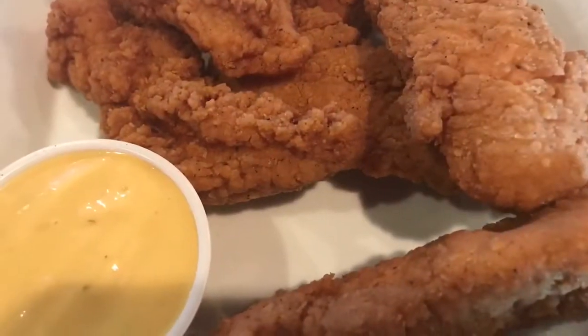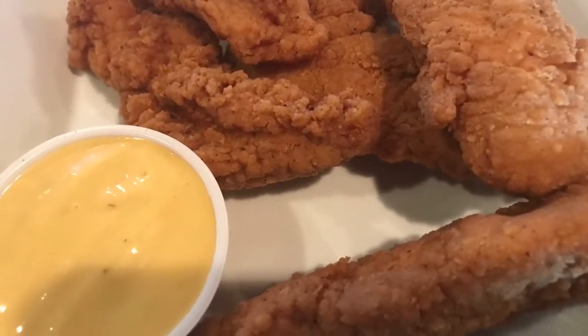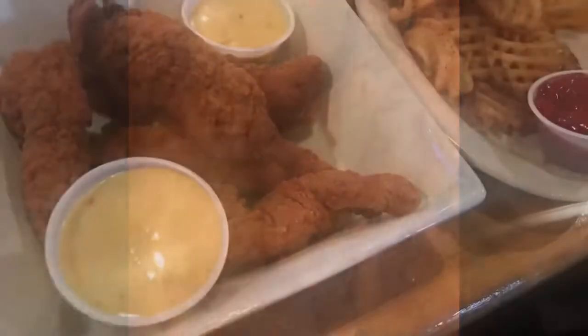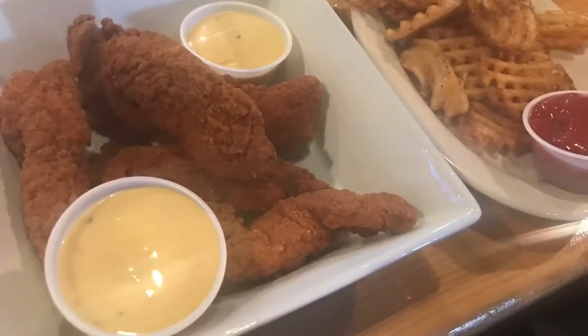tasty burger or sandwich. On the other hand, their chicken fingers are seriously delicious. No joke, some of the better I've had. So flavorful, breaded perfectly, juicy, just about everything you look for in chicken fingers.